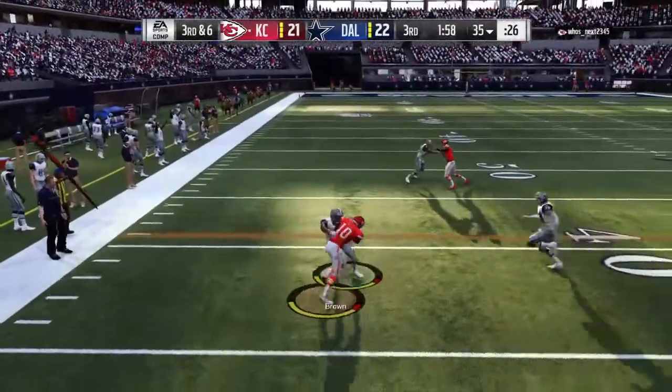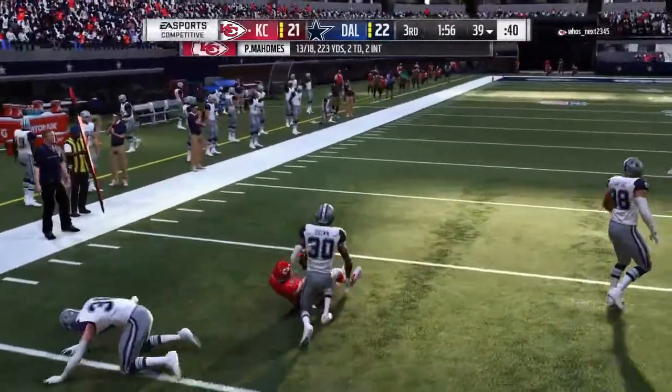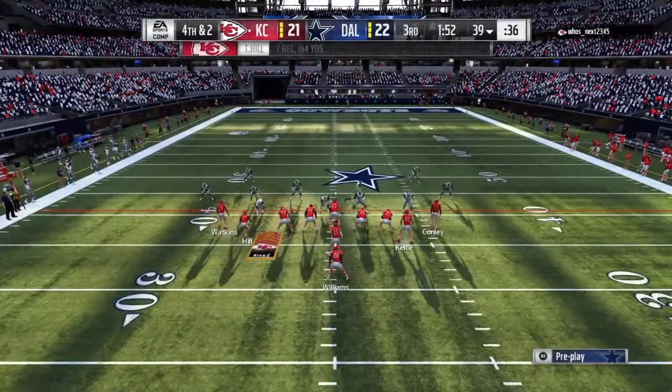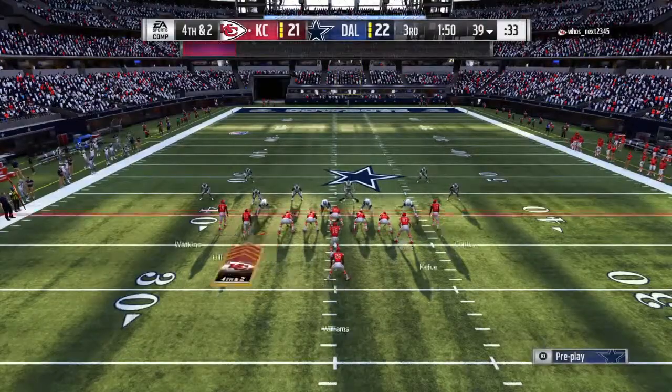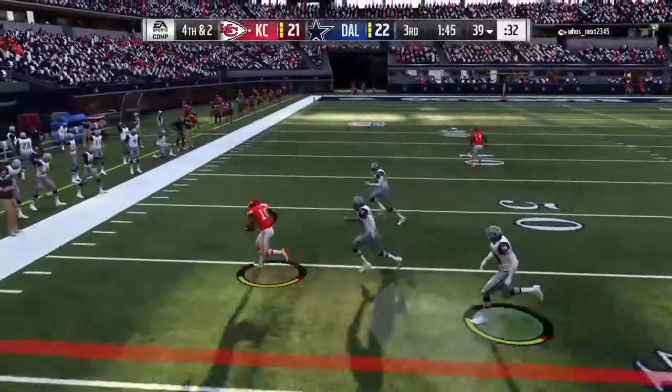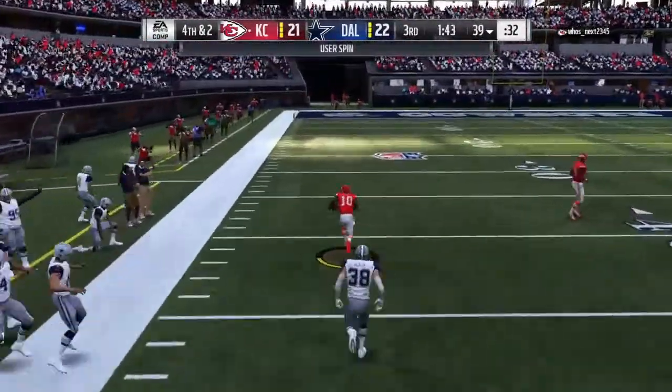Now here's Mahomes, throwing the out route, incomplete. That's Hill, and he'll get it out near the 40 to the 39. They stop him for only 3 that time, and that'll bring up 4th down. They do go for it. It's Mahomes. He is going to find Hill here.